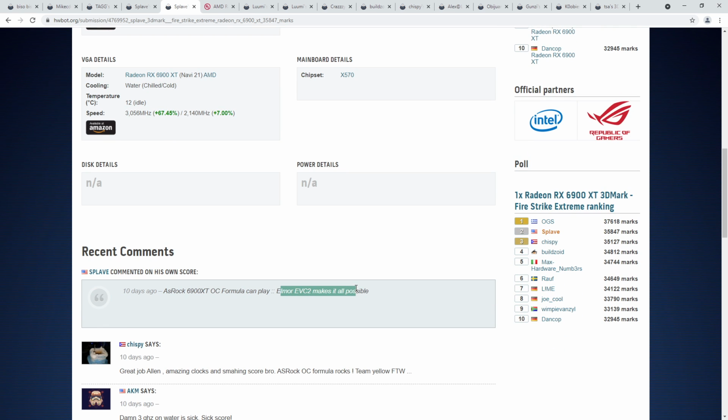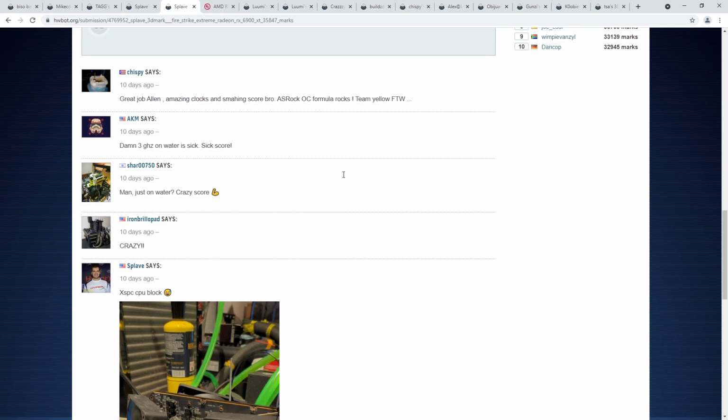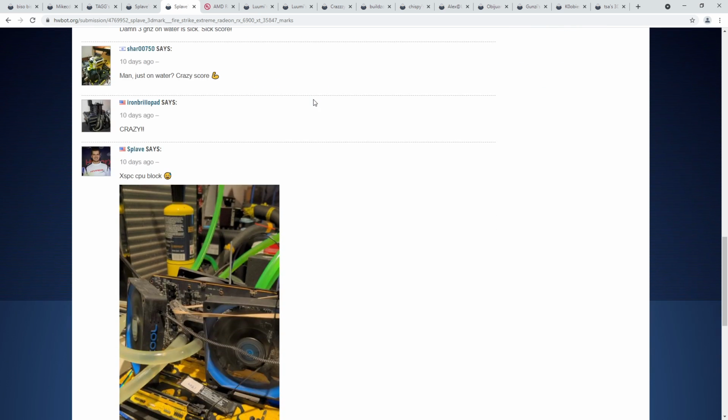Using the Elmor Labs EVC2 for voltage control because that's the best way to get voltage control on this. I'd argue basically any card where you can use an EVC2, you should probably use the EVC2. It is way better than dealing with the software. A lot of overclocking software is garbage as far as I'm concerned. So if I can use an EVC2 or some kind of tool that isn't dependent on the OS working properly, I'll use that before I'll go with the software.